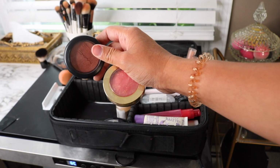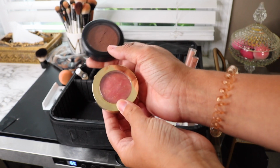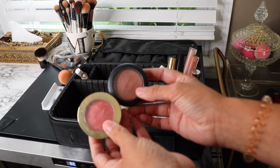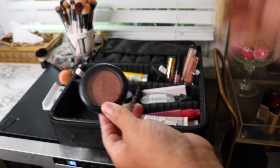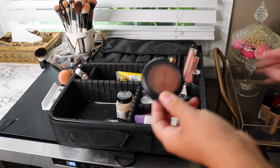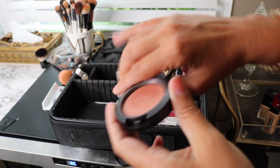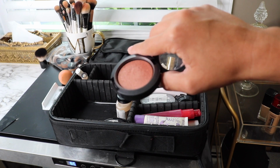It is good. So for blush, I've kind of been going back and forth. I have MAC Hush Tone right here, and then I have Milani Coralina. Love them both. They're both great, but I think I'm going to get rid of one. I think I'm going to keep MAC Hush Tone, get rid of Milani Coralina, and I think I'm going to end up putting a pinky blush in here. This is what MAC Hush Tone looks like. It's a very pretty bronzy shade. Really nice.